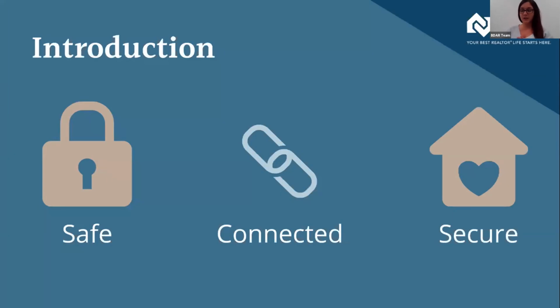Why we use SentriLock is because it is the most safe and secure option for the agents in the office for their listings. The agents get a notification when people are coming and going from the listing, and it makes it a lot easier to keep track of who's going in and out, instead of just giving out a code to whoever to open the lockbox.